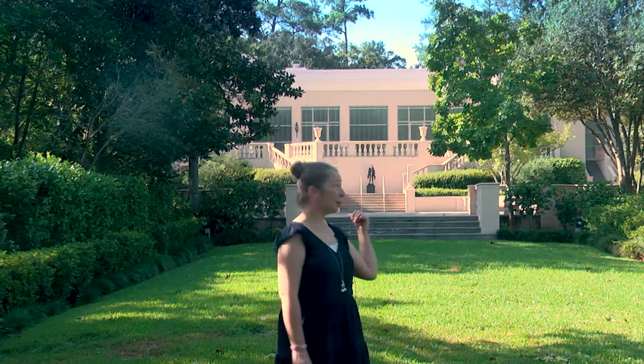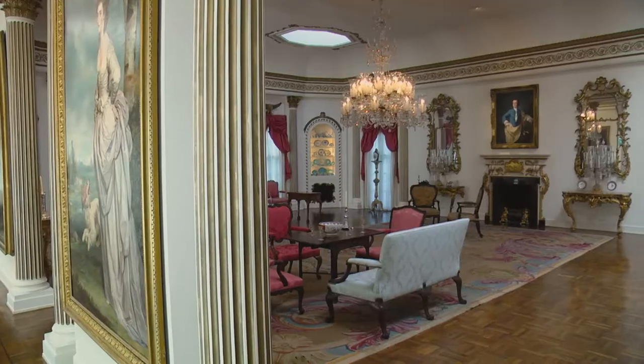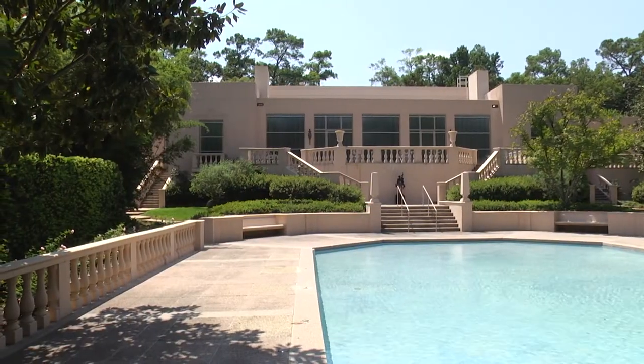I am standing in the Camellia Garden and behind me is the home, Rienzi, that was the former home of Harris and Carol Masterson. They lived here from 1954 until they passed away in the mid-1990s. And in 1999, we opened to the public as part of the Museum of Fine Arts Houston. Inside the home, you'll find European decorative arts, but outside, you'll see garden spaces like this one, right now not in bloom. But we hope that you will want to come and visit us.